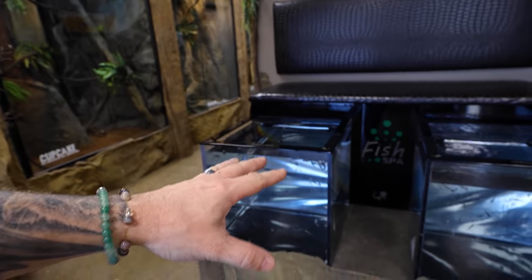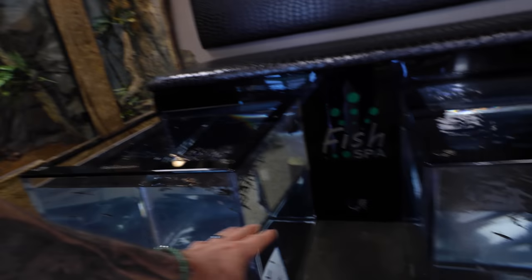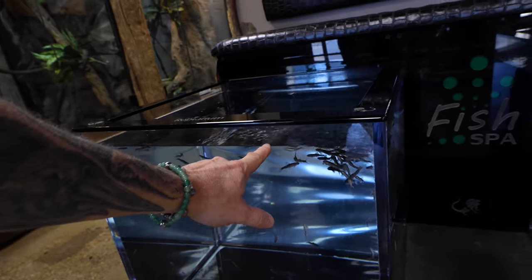But before that, I'm trying to figure out something goofy on my fish tanks here. Of course, these are my fish spas, and this is on a sump, right? And so these are supposed to be equal level. You can see this one's way up here, and this one's way down here. No clue what's going on.